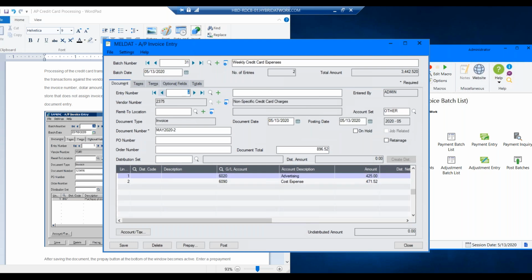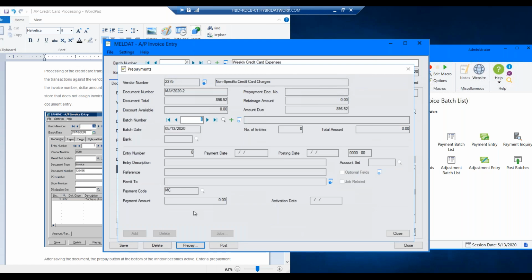And then again, we'll just add this. And this is something, if you weren't aware, that you can do too if you have to, for some reason, create a check on the fly, but you want to not just do a miscellaneous payment, that you actually want to enter an invoice, but you have to print the invoice right away. You can utilize this as well. And I actually had that payment code set up because I know that I'm using this vendor for non-specific credit card charges. So I'm going to add that.